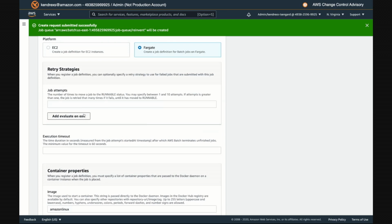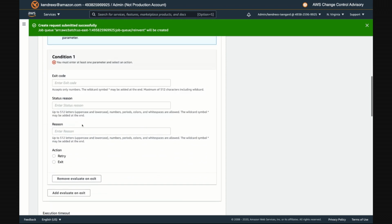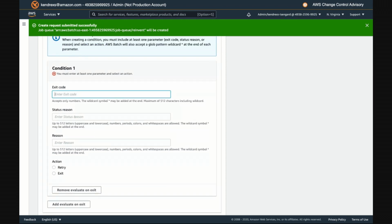Retry strategies, if I want, I can say, okay, I'm running on Fargate Spot, although I'm not in this demo, but if I am running on Fargate Spot or I'm doing something else, I can set up a simple retry strategy that says, I'm going to have 5 attempts, and on exit of the batch job, I'm going to do something, right? So on exit code 5, or maybe I have a status reason that says host EC2 terminated, something like that, which might indicate, well, that would be in EC2, but essentially the equivalent for spot, right? Interruption, something like that. I'm going to decide, maybe I want to retry, maybe I just want to exit.